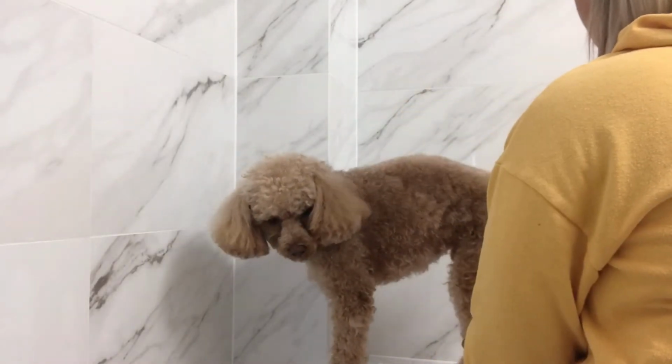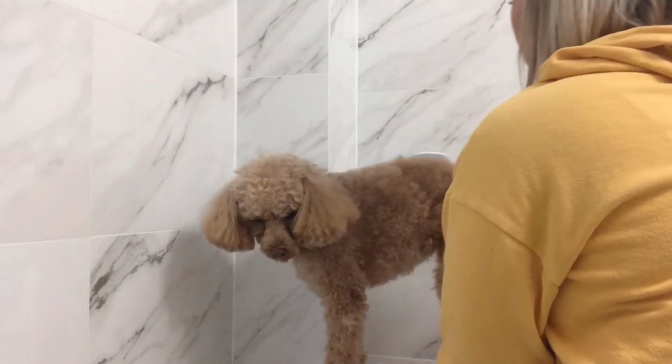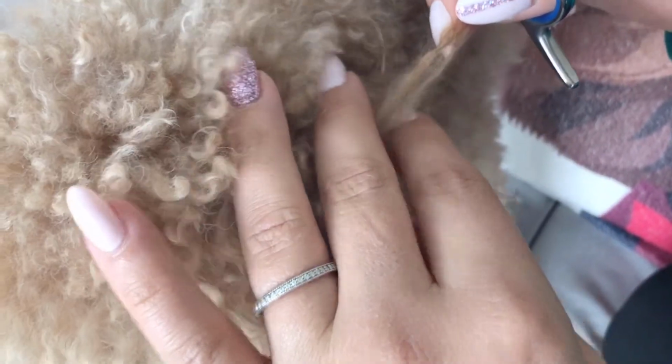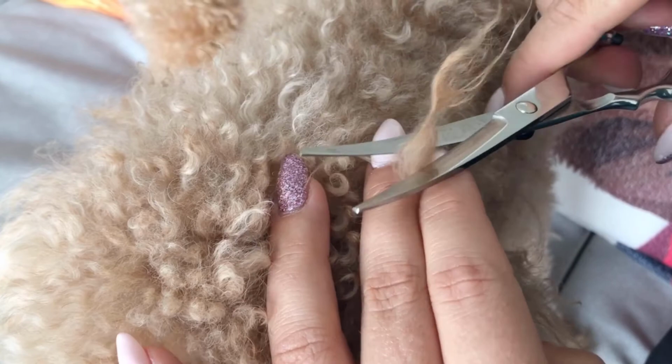If you do find a mat, you never want to pull the mat up from the skin and then cut underneath, as their extended skin can get snipped off as well. So you want to avoid cutting their skin. Put your hand through the hair and then trim the end where you found the mat or dreadlock forming.